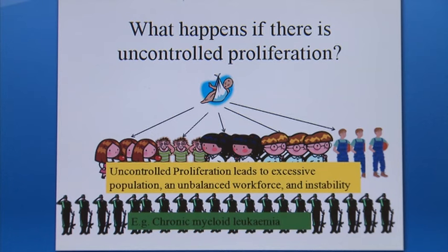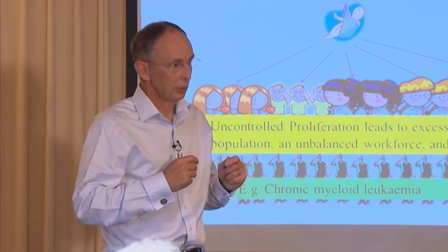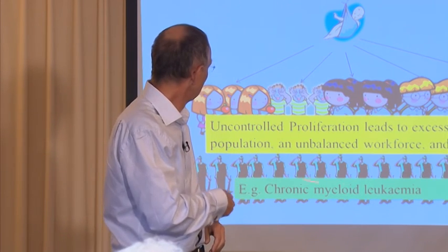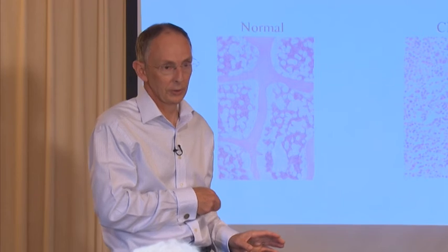Okay, so we have an early cell which, instead of dividing when it should do, stopping when it shouldn't do, just loses control and just divides. You still get lots of mature cells, but it's completely unbalanced and you get into trouble reasonably quickly when that happens. And this is the normal bone marrow again, and this is a chronic myeloid leukemia bone marrow, where it's absolutely packed with cells. Okay, still producing mature cells, but you get into trouble over it without treatment within a few months if this occurs.